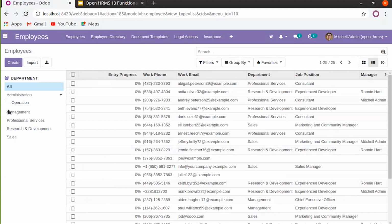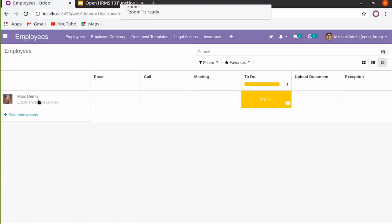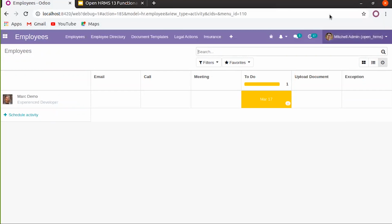I have provided some basic details here. If I want to download all these details, you can use the export option here. Then we have an activity view, where you can add all the activities which you have.